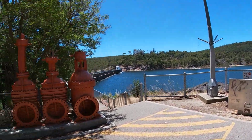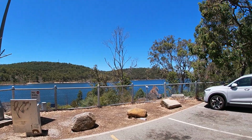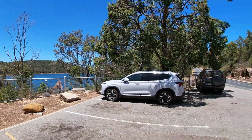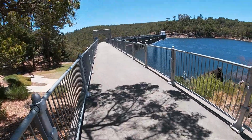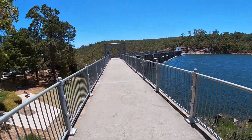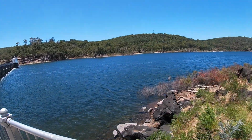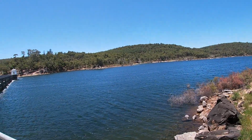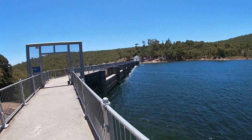So you get a really nice view from here. Very nice view. The water goes quite far out, and obviously this is the roadway. Now I'm up top. There's the waterway. Here's the weir itself.